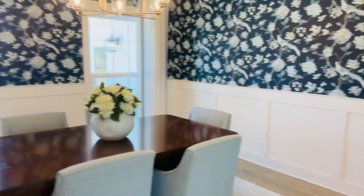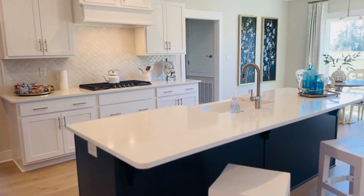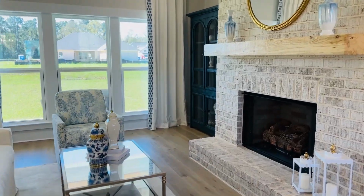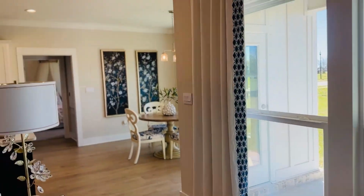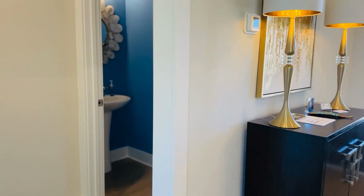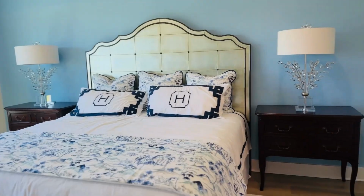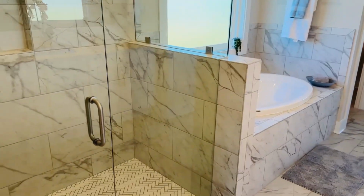One good thing about these homes is the upgrade options that you have. As long as you catch it in the right stage of construction, you can pick your countertop if you want to upgrade it from granite to quartz. They have different molding packages that you can choose from. You also get to choose what style faucets or door knobs you want. They have different colors. This home has upgraded tile in the bathrooms and in the kitchen.